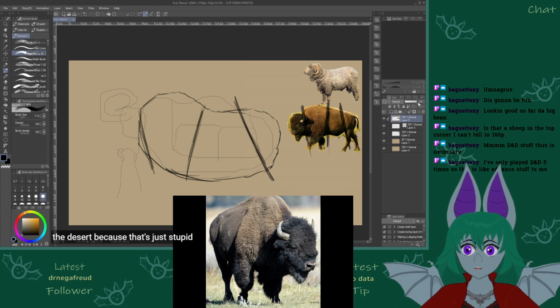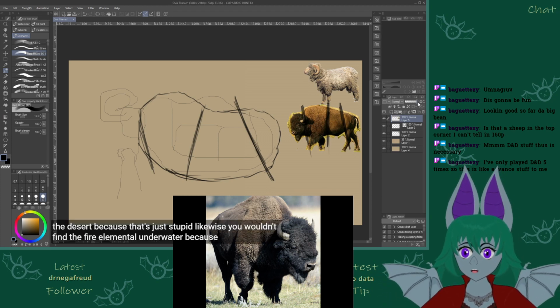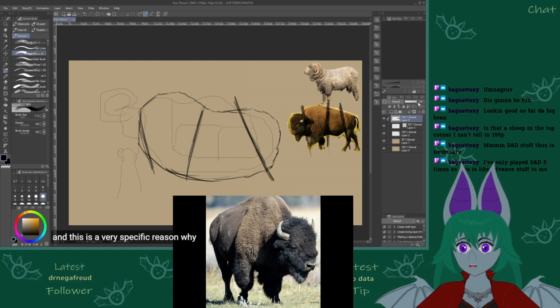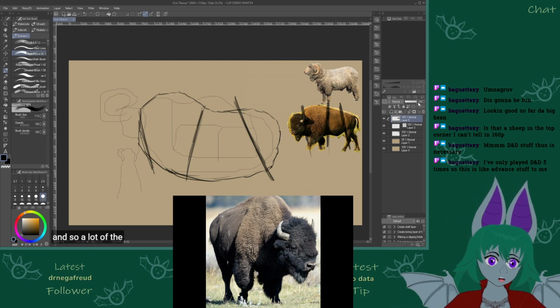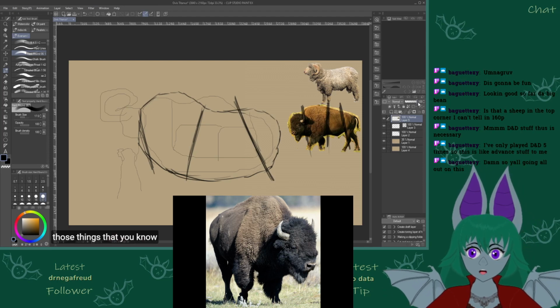Likewise, you wouldn't find a fire elemental underwater, because that, again, is very stupid. Unless there's a very specific reason why, it's not going to naturally occur. And so a lot of the books I have, there's things like, you know, Man After Man is a classic one.